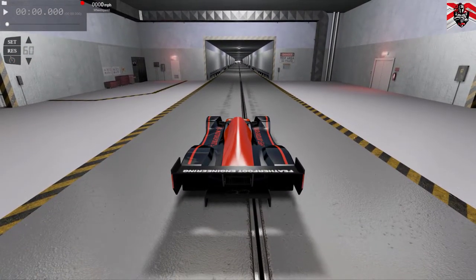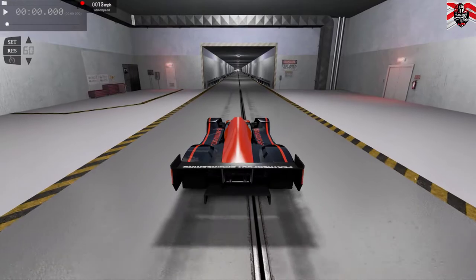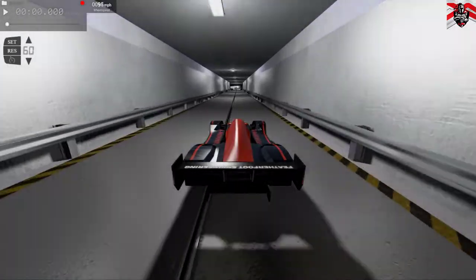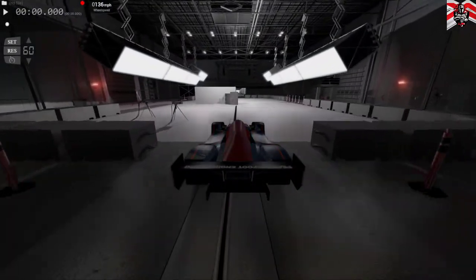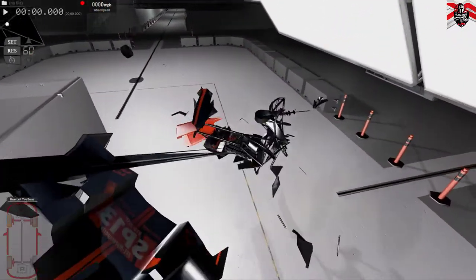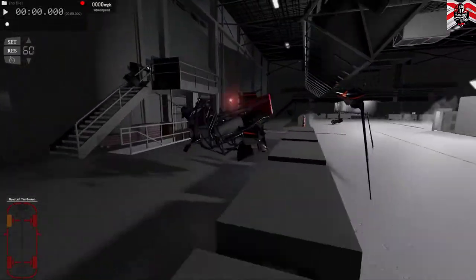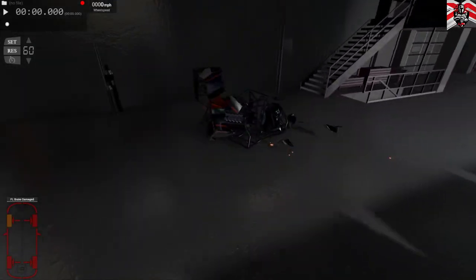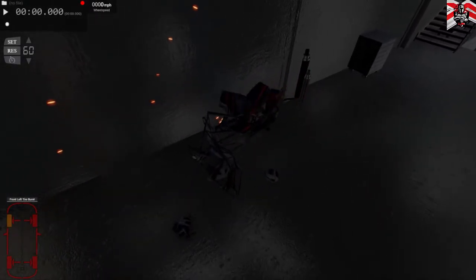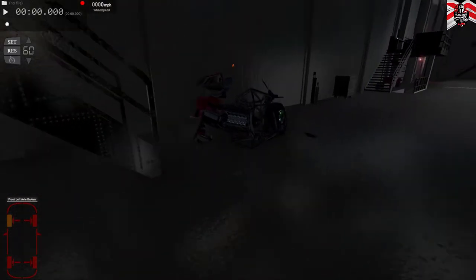The final run, Le Mans car, full speed. Let's see if we can keep it straight. Here we go. 140 miles an hour. Oh no! The frame! That is complete devastation. You would not even know that was a car. Very, very, very low survivability.